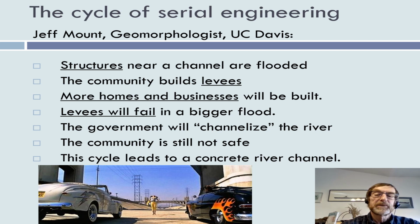Then the government will channelize the river, straighten it out, and build larger levees, but the community is still not safe because a larger flood may come along and break those levees as well. And since there are lots of businesses and homes in the floodplain, the river will be put into a concrete river channel. Once you have a river channel made out of concrete, you may think that you have flood protection, but you no longer have a living river.